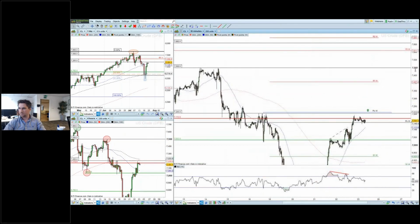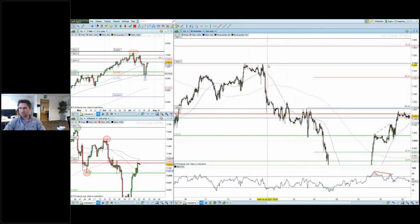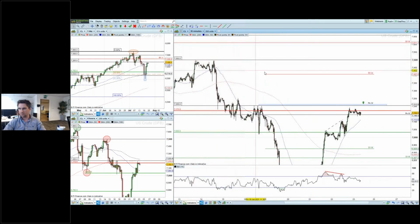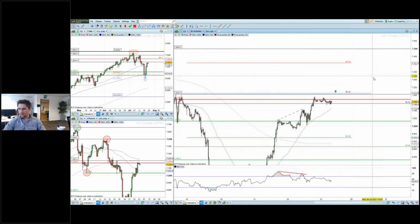And that $75 a barrel, perfectly marked here, is in line with this previous set of highs from the 14th of July. Okay, so potential nice strong resistance level for us up through here. Alrighty, so that's the state of oil at the moment. Okay, again, another interesting chart. All of them now, they're at real crunch points.